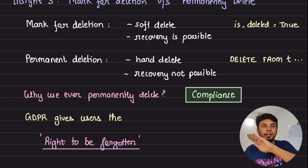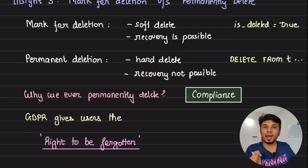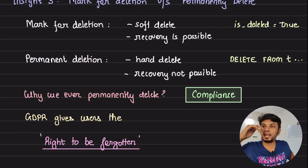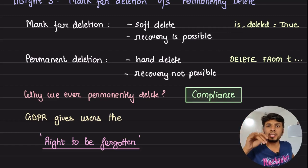So delete the existence of mine from your system. And that company, if it is GDPR compliant, would have to permanently delete. They cannot do soft delete, because if you do soft delete, there would still be traces about you in their system. They would have to permanently delete your data from their system, be it any subsystem, main database, transactional database, analytics database, whatever. They would have to delete anything that could trace that information to you, right?